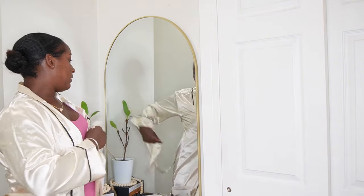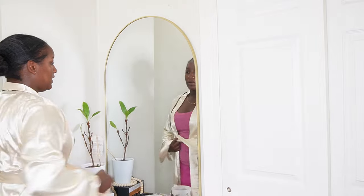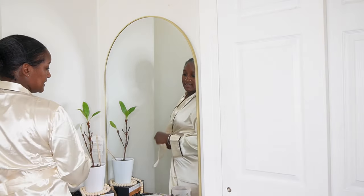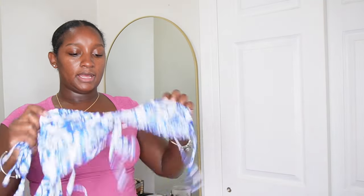Oh, I love that it has the little hooks on the side to put the string through. That way you don't lose the string. But, you know, everybody loves a good robe. Nice and silky. Not too hot. Lovely, lovely, lovely. We're going away this weekend on a nice little trip.